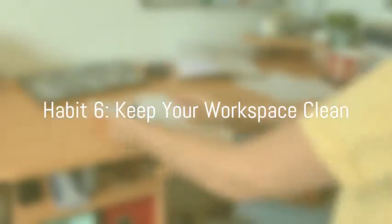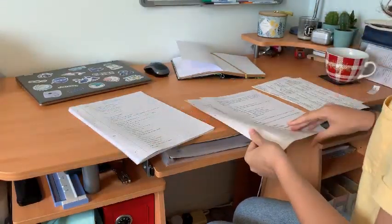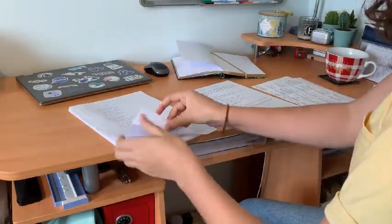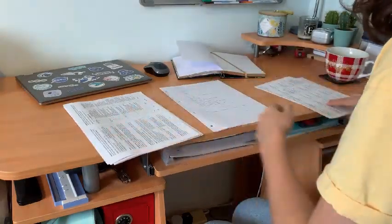The final habit is to try and keep your workspace as clean and clear as possible. Not only will this help with finding notes and other things easily, but will also mean that you know where everything is so you aren't in a mad rush before school or when you're about to do homework or revision. It will also help de-stress because your workspace isn't cluttered, so your mind feels less cluttered.